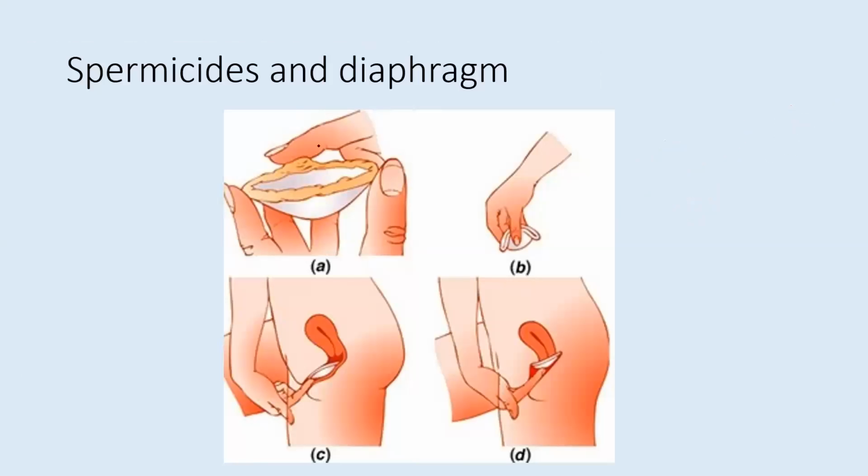And spermicides and diaphragm, okay. Again, this is a physical barrier. It acts sort of like a condom, but without the benefit of preventing STIs. And some women will elect to use this instead of the pill, because the pill might give them migraine headaches, and the IUD is much more invasive. You require a doctor for putting it in, unlike the diaphragm, which you can put in yourself.